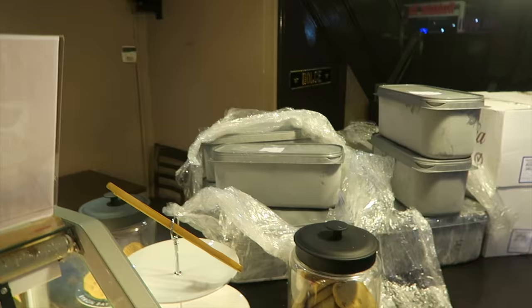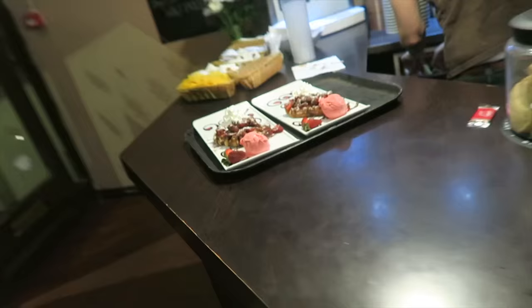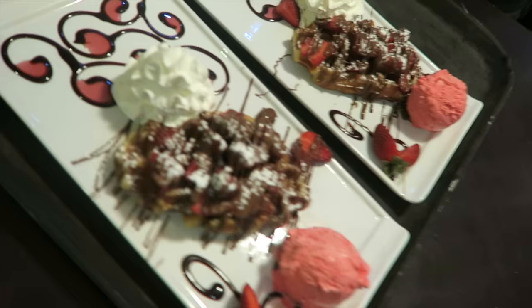So I just had a huge ice cream delivery, and it's about to get in here. We've already just put the hazelnut ice cream, and we're about to top up some of the others. So these beautiful waffles have just been plated up, and I'm about to serve.